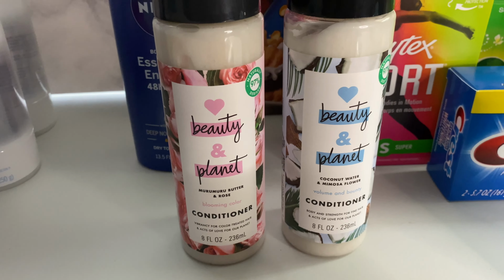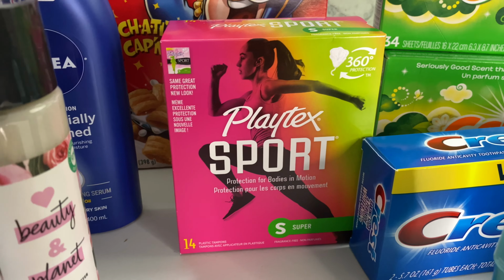Okay. The next thing was the Nivea. This Nivea is $3.65, and there is a $2 off digital coupon that is attaching. And that came off. The next thing is the Playtex Sport, and this is the 14 count. Let's see how much that is. Okay, it is $3.50. There is a $2 off digital coupon that is attaching, making that cheap.